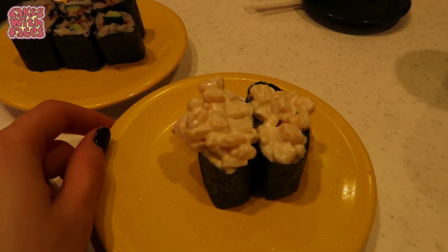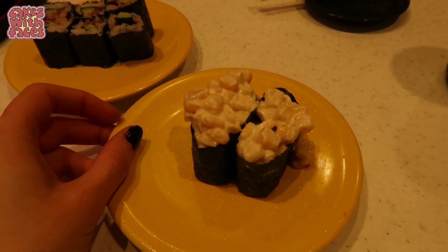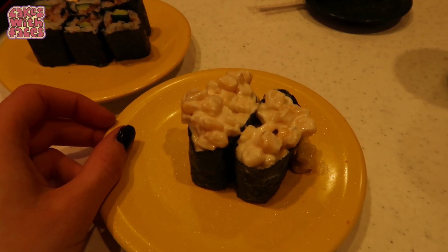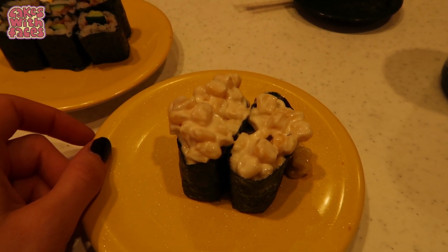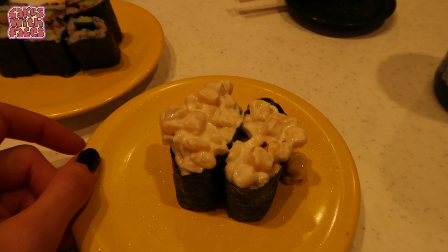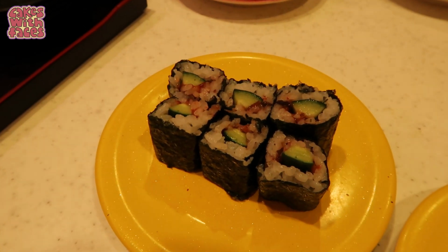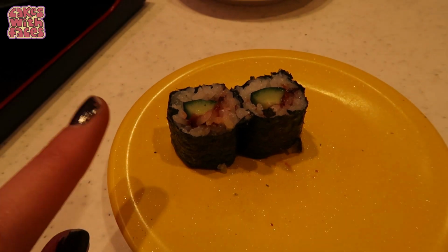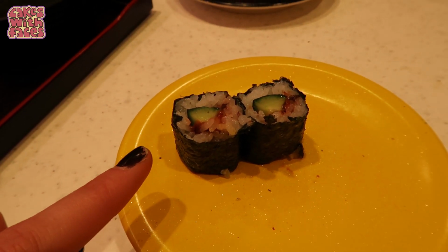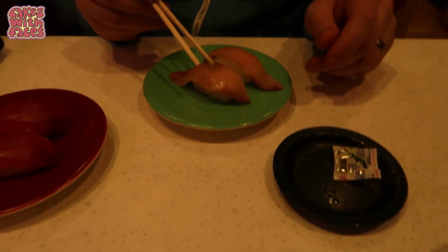I've got the corn mayo gankan, which seems to me like an unusual sushi because we don't really have it in the UK, but they have it at most of the conveyor belt sushi restaurants I've been to. Corn's quite big here, isn't it? Yeah. In Korea, they have sweet corn soup in vending machines. I want to try that actually. And I've got a cucumber roll. It's got pickled plum in as well. Pickled plum has quite a strong sour flavour. It's kind of an acquired taste. It's not for beginners. What have you gone for here?